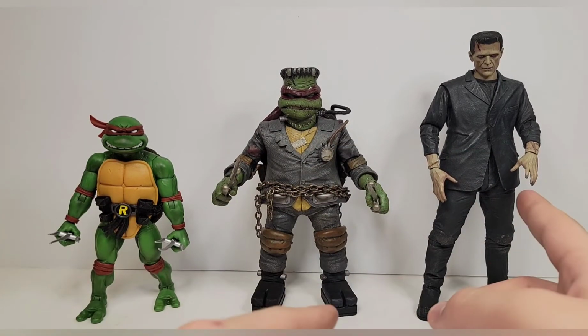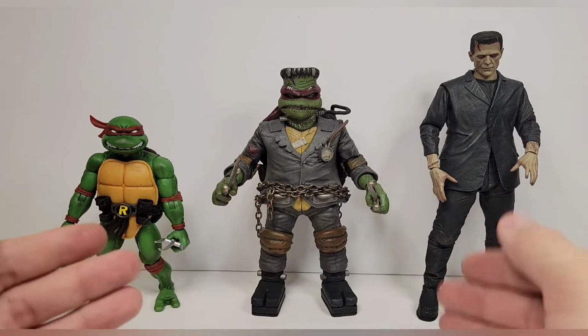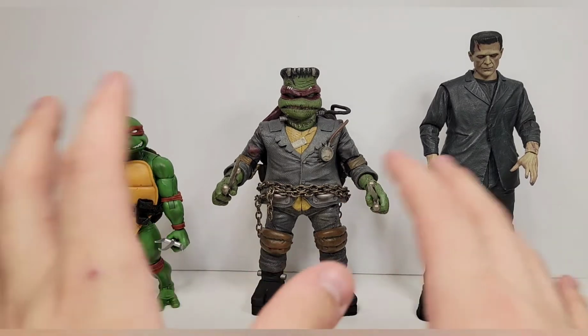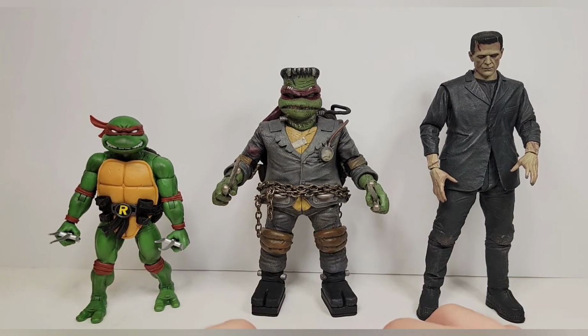He's a cross, but he's obviously not as tall as Frankenstein, but he's not as short as the Super 7 turtle. He's right in the middle, but he's wide and he's chunkier than both of them. So I like his build a lot. It looks so good together.